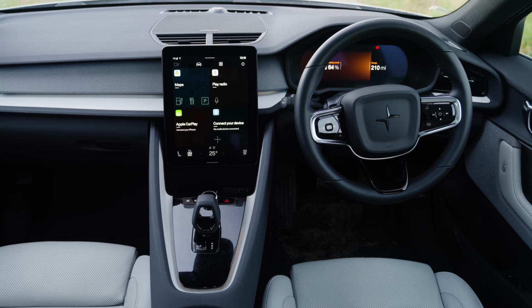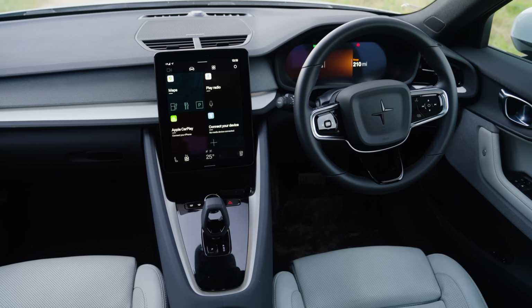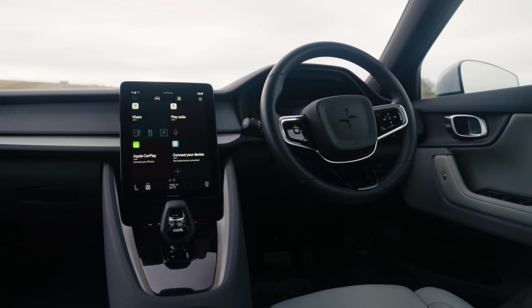Must do better, Polestar. I'd say Polestar or maybe Google need to do a bit better with the reliability of the screen too, because during our time with it, it did become unresponsive. Not ideal, seeing as literally everything is controlled through that display.